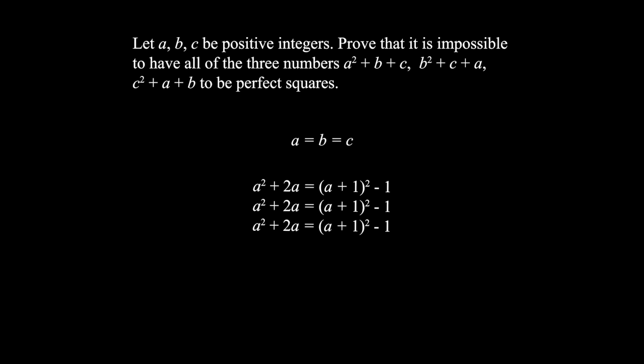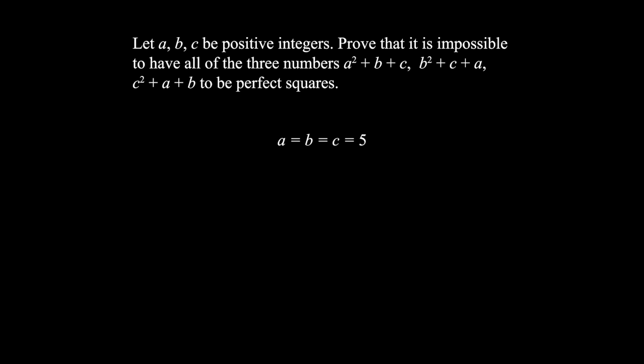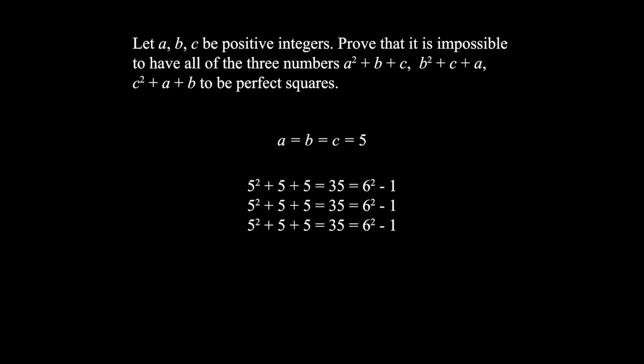So we know that when a, b, and c are equal, we're supposed to get 1 less than the perfect square. Let's take a closer look at what's going on, using 5 as our example. Our three numbers in this case are all 5 squared plus 5 plus 5 equals 35, which equals 6 squared minus 1. As we said earlier, we're just shy of 6 squared.